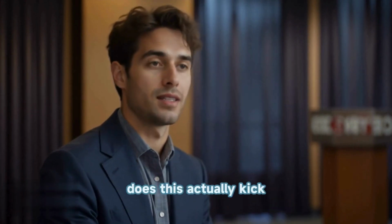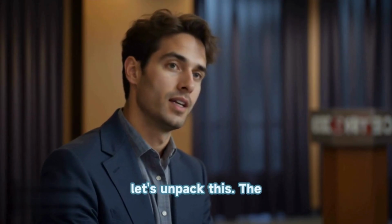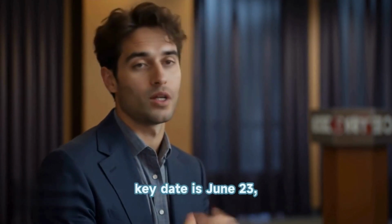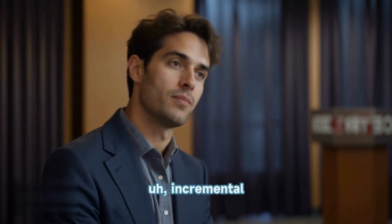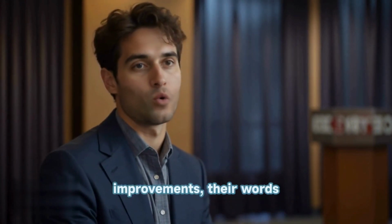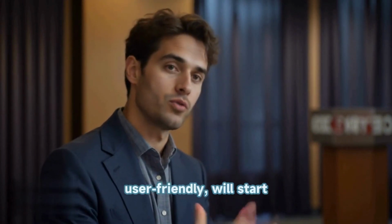So when does this actually kick off for users? Good question. Okay, let's unpack this. The key date is June 23, 2025. That's when the first batch of these incremental improvements, words designed to make the system more modern and user-friendly, will start appearing. June 23rd.